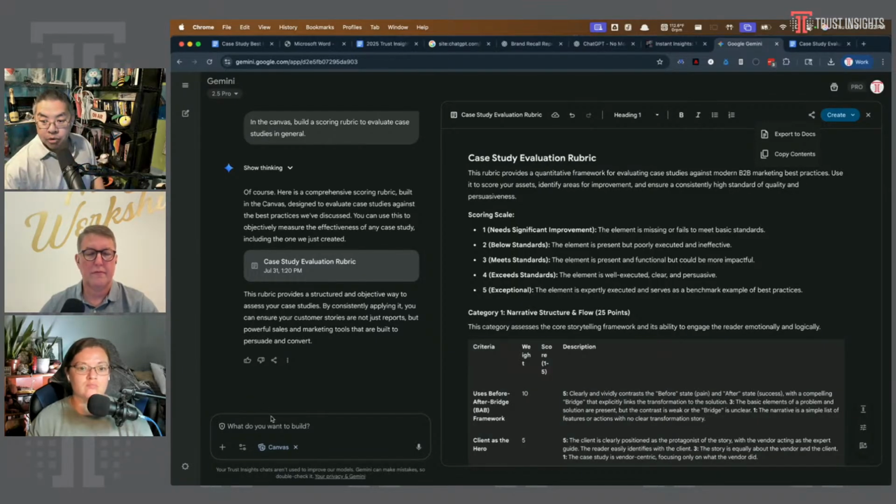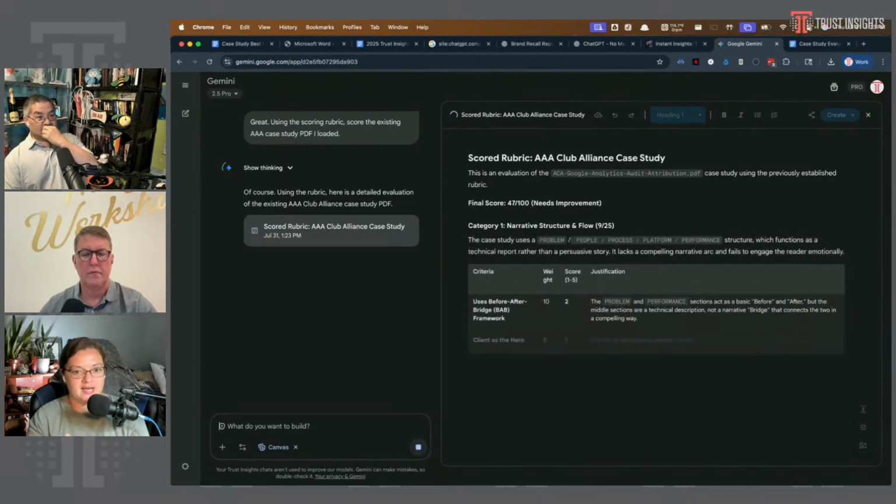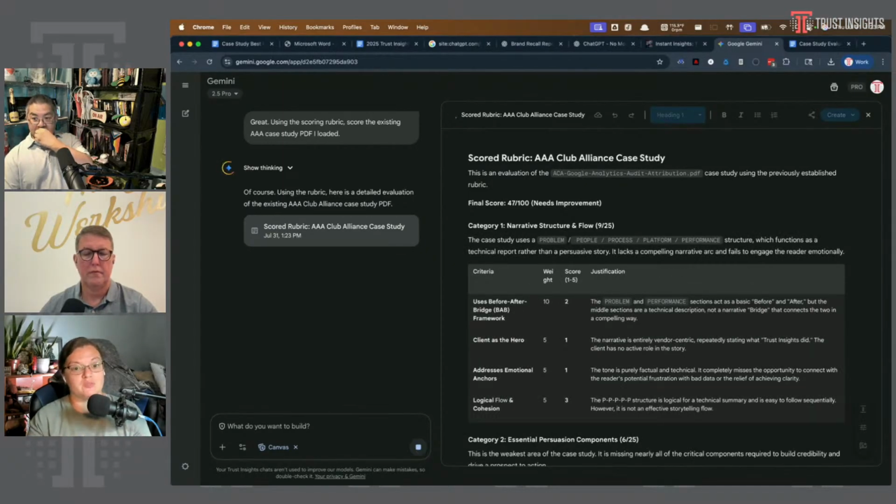So we've got the scoring rubric, and now we can say, great, using the scoring rubric, score the existing AAA case study PDF I loaded. So we can do exactly what you said, Katie, which is to run a score analysis on it and see how it comes out. I feel like these are really handy. I wouldn't even call them shortcuts. They're just really good tools in your overall arsenal, especially when you have a larger team and everybody's fighting for attention, like, I need feedback on this and I need feedback on this. Putting together these rubrics is a really good way to cut down on that bottleneck of one or two people being responsible for reviewing, so that by the time it hits your desk, it's already in really good shape. And so the back and forth should be minimal.